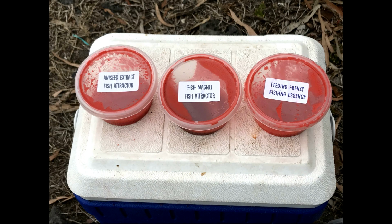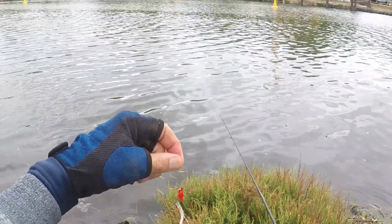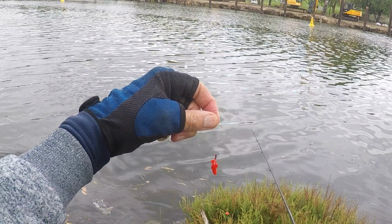One of the things I think that had been really attracting the fish today was these bait dips. I've been trialing them for a time and they have become an essential part of my fishing armory. I usually choose one of the dips to use on the day, but sometimes I take all three because it might be that it's the aniseed or the fish magnet or the feeding frenzy that gets the fish on the day. Today it had been the feeding frenzy that had really won, and I found that even where a fish had mauled a bait, and that usually makes it unpalatable for the fish, I just put it in the dip, recast, and I was getting fish on that. So it was working well.